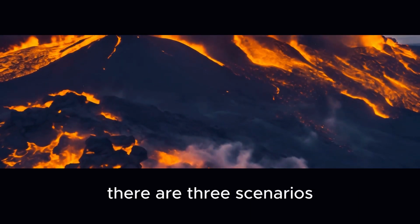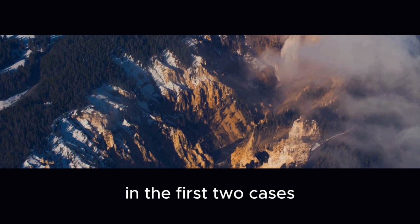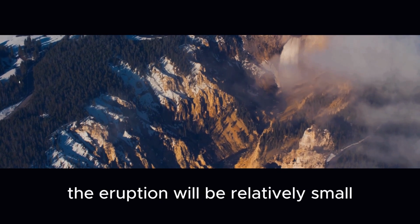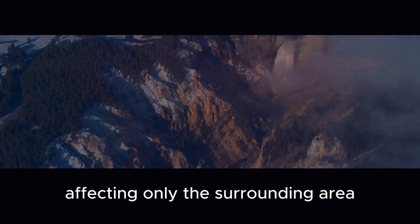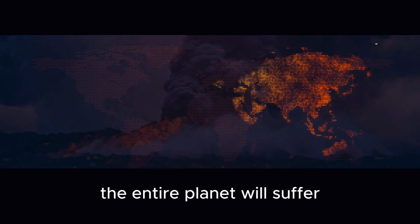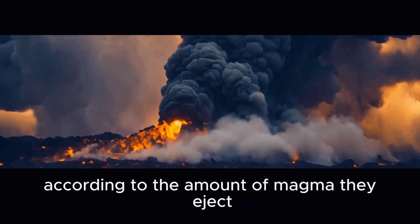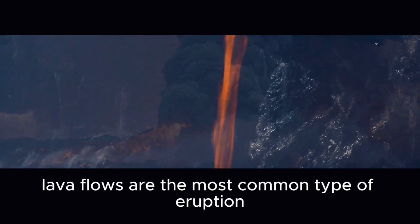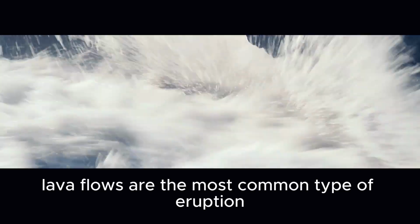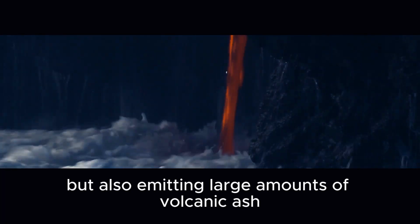There are 3 scenarios for the consequences of a Yellowstone eruption. In the first 2 cases, the eruption will be relatively small, affecting only the surrounding area. For the third option, however, the entire planet will suffer. Yellowstone eruptions are divided into 3 types according to the amount of magma they eject. Lava flows are the most common type of eruption, spewing lava fountains, but also emitting large amounts of volcanic ash.